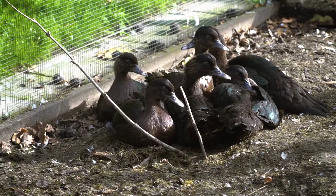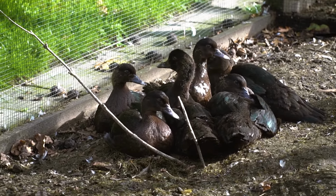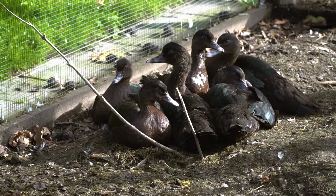Oh, and we got some new ducklings. Muscovy ducklings. And these are actually wild types. Or actually wild Muscovies, I should say. Not wild type, but wild.